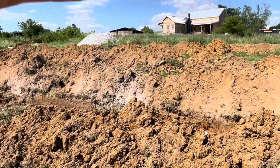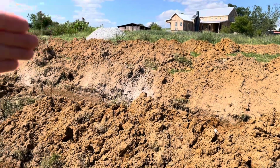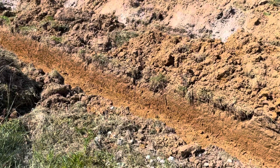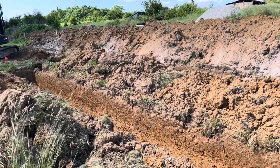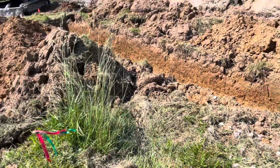There's 3 lines, and what happens is the water goes into the septic tank when you flush the toilet, goes out through what is called a tight line, and then goes through 3 different series. I just learned this. There's like 3 different trenches, and the water gets passed into each field line to get cleaned up.